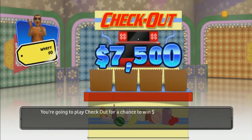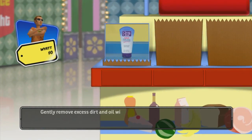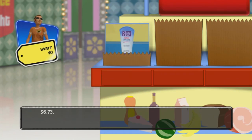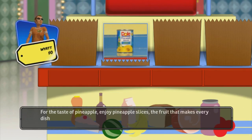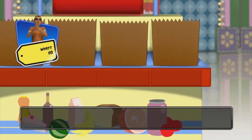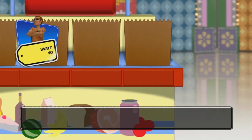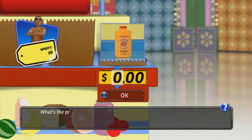You're going to play Checkout for a chance to win $7,500. Let's gently remove excess dirt and oil with a facial cleanser to leave your skin feeling soft. Tell me what you think is the price of this item. For the taste of pineapple, enjoy pineapple slices, the fruit that makes every dish special. And the price of this one? Salsa can turn ordinary meals into something extraordinary. And now, give me a price for this item. Gold Bond medicated powder keeps you cool, dry, and comfortable all day long. What is the price of this last item?